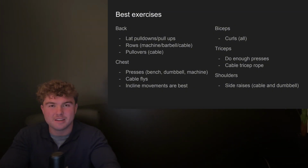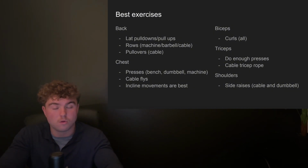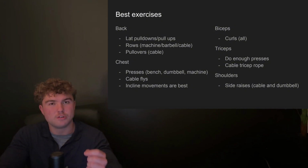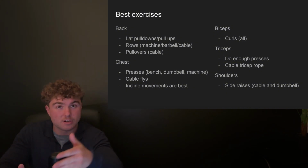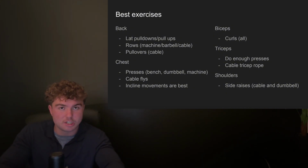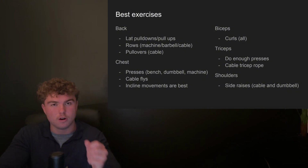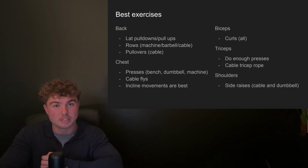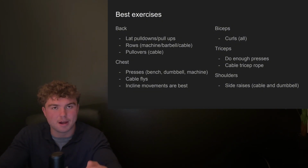And then for chest, it's just really the usual suspects. A good place to start is with some pressing movement, a bench press if you've got a spotter with you, or just some sort of press machine if you're training by yourself. One good tip for chest, however, is you actually want to prioritize incline movements, ideally at roughly a 30 to 45 degree angle on the bench you're on. By doing so, it will target your upper chest mainly. And the upper chest is the most important part of the chest to grow because it gives you that big, full-looking chest. It's also the part that's most visible in singlets, etc. So it is the part you want to grow the most.